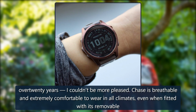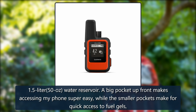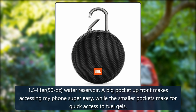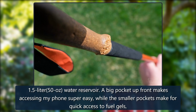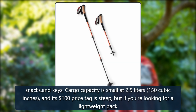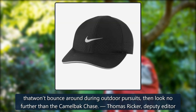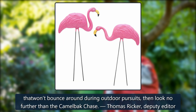Chase is breathable and extremely comfortable to wear in all climates, even when fitted with its removable 1.5-liter, 50 oz water reservoir. A big pocket up front makes accessing my phone super easy, while the smaller pockets make for quick access to fuel gels, snacks, and keys. Cargo capacity is small at 2.5 liters, 150 cubic inches, and its $100 price tag is steep, but if you're looking for a lightweight pack that won't bounce around during outdoor pursuits, then look no further than the Camelbak Chase.